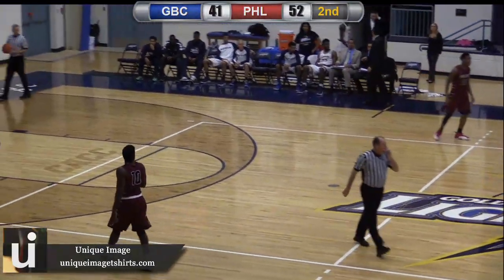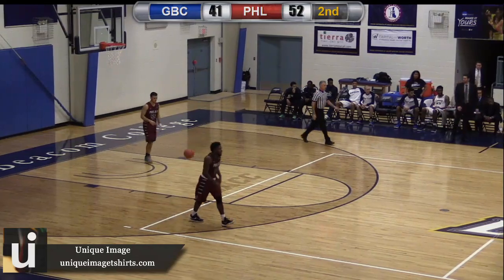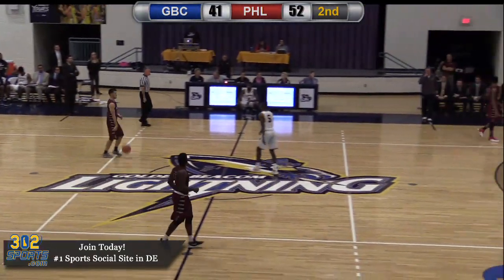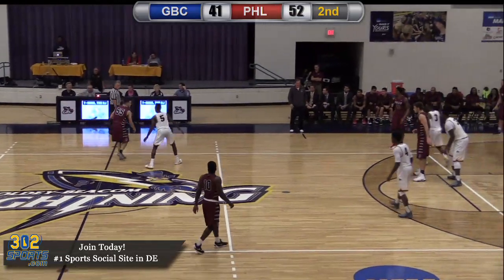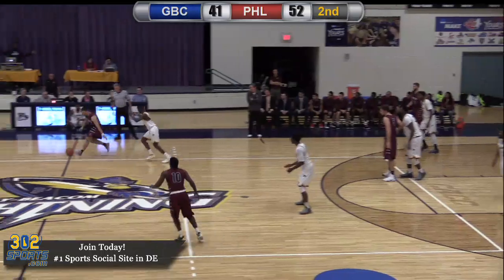Dribbling the ball down the court. I understand we're down 11, but you're dribbling down. There's 3 defenders in the paint. There is no need to go in there and try to force the issue. Take your time. There's plenty of time left in this game. No need to panic. Yeah, he could have pulled up with something there.